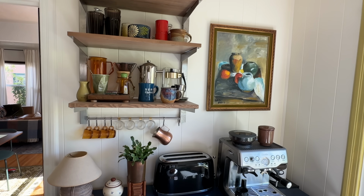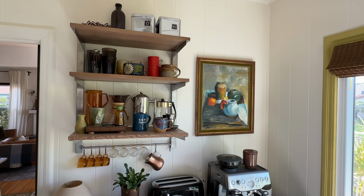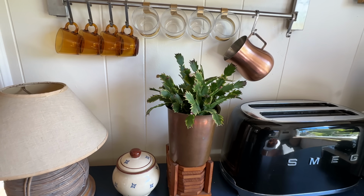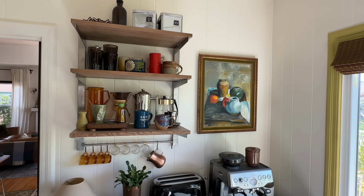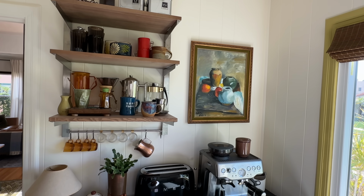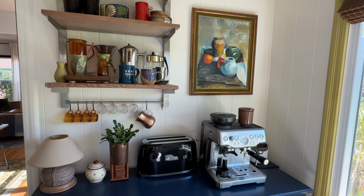It's all good. So as you can see, the breakfast nook is very similar. I did end up putting this little cactus that we got from our neighbors for Christmas in this little copper pot here. I used to have that little fake Christmas tree here, and I loved having the little piece of greenery there. So I really like this. And then this has just kind of been a growing and changing little section of different mugs and accessories. And I'm just obsessed with this. I love it so much. It's been a really great spot.